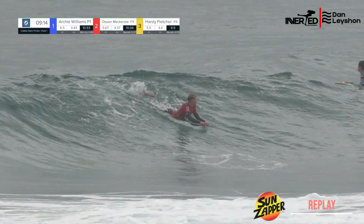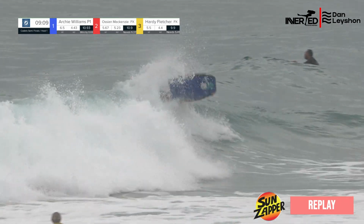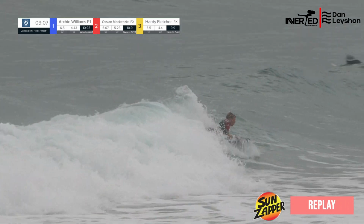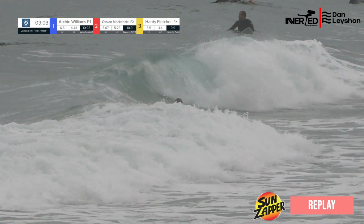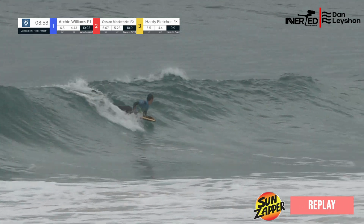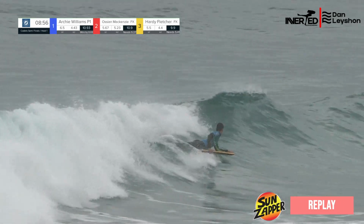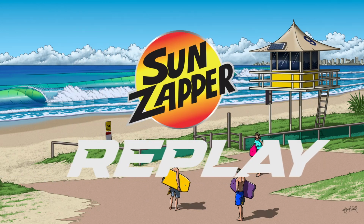We'll just quickly run you through the replay of Ocean's last wave. Not a bad left-hander here. Walling up for him, giving him a little section to hit there with a nice roll. Looking for a spin here and a nice reverse spin. The wave sort of wrapping back out to the ocean, looking for another section. And there he goes, just kicks out the back. And the replay for Archie as well, nice left, but unfortunately this one didn't offer anything, so he's just kicked out the back.